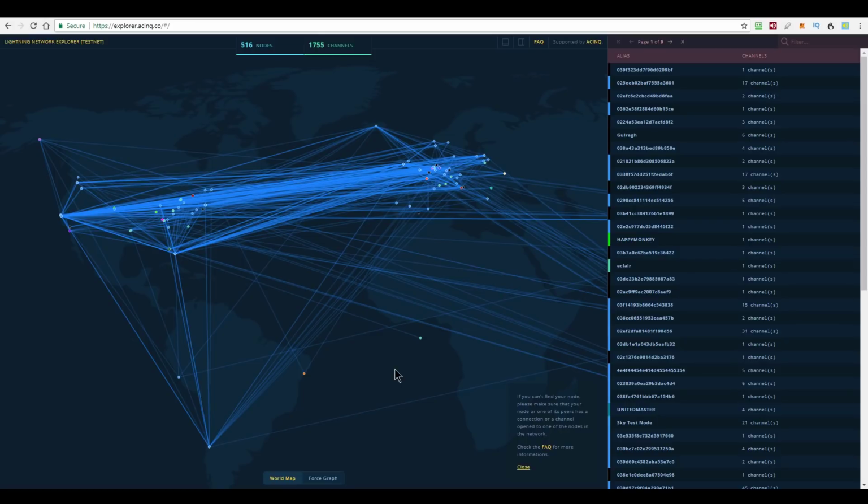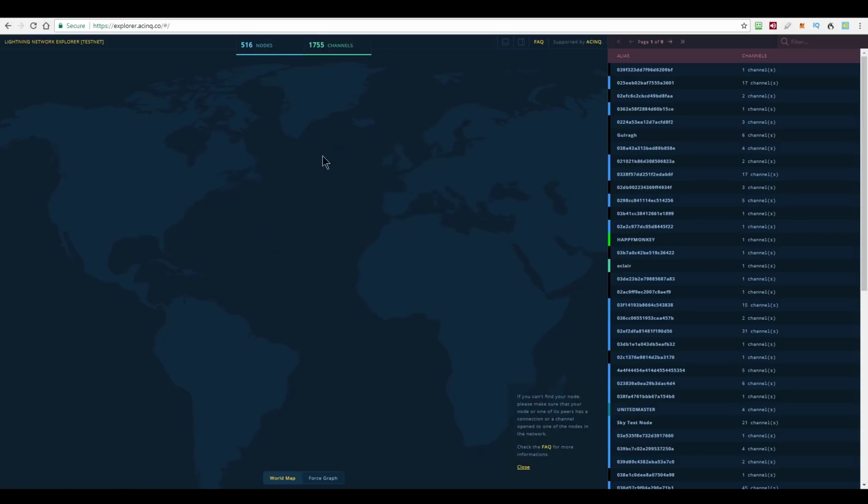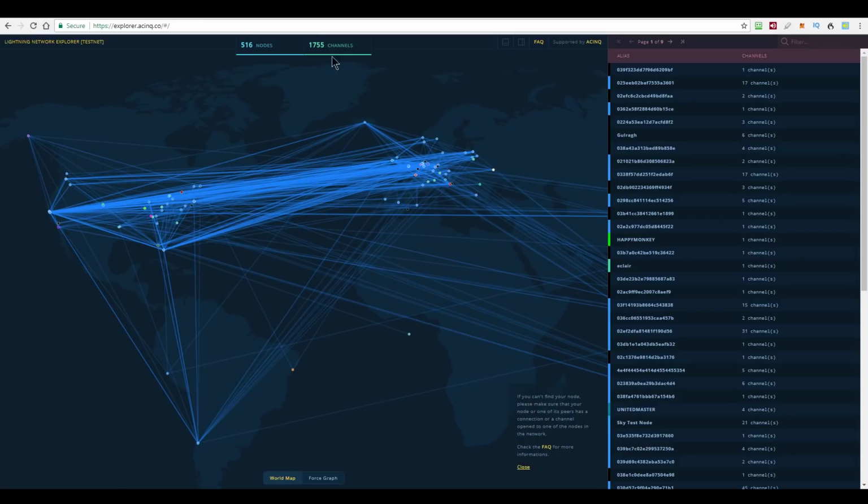It's for the testnet. And right now we can see 516 nodes are running on the Lightning Network on the Bitcoin testnet. And among them, there are 1,755 connections, so channels, right? If you look into the video version of this, you'll see all of these blue lines represent the Lightning payment channels that have been established between any given node. And there's a massive amount of connectivity between America and Europe. You can see that's enormous. You've got one over there in Alaska, you've got some in South America.